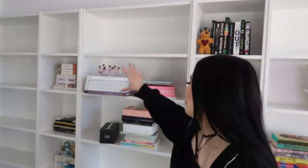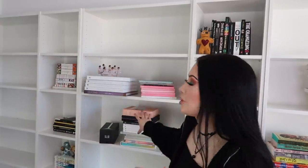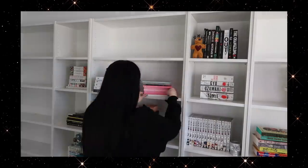Okay, I'm actually now gonna do my BTS shelf. So I have all my albums and BTS books, and I'm gonna put them up here.